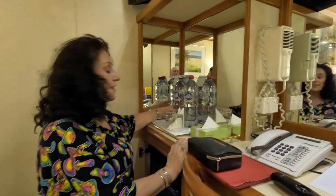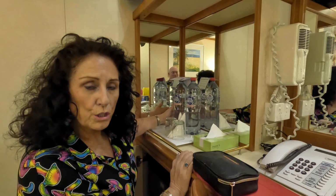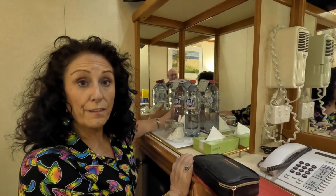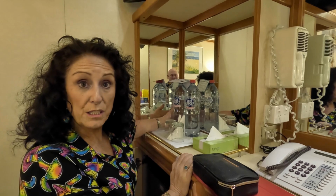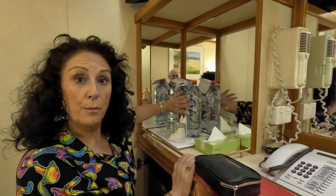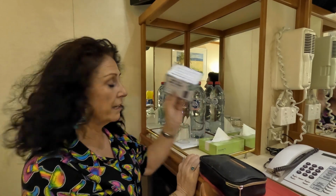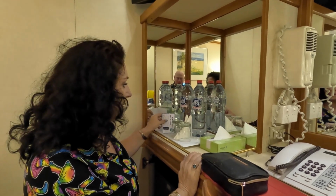The water here, so this isn't complimentary, the water. Our cabin attendant has already been round to introduce himself, and one of the first things he told us about was the water here, but you have to pay for it, and they have an offer, a little card here. So he did warn us about that, which was excellent.